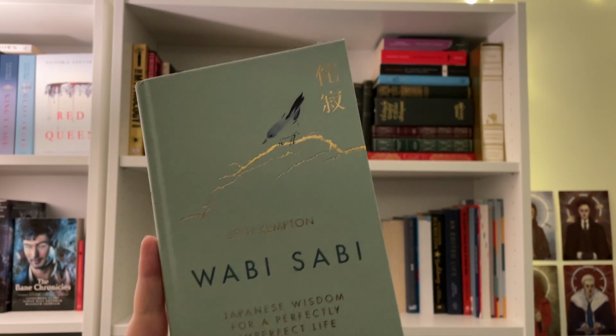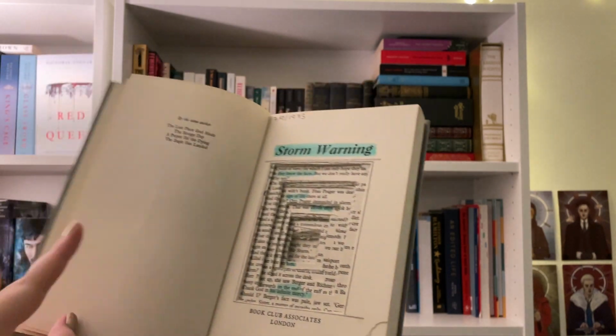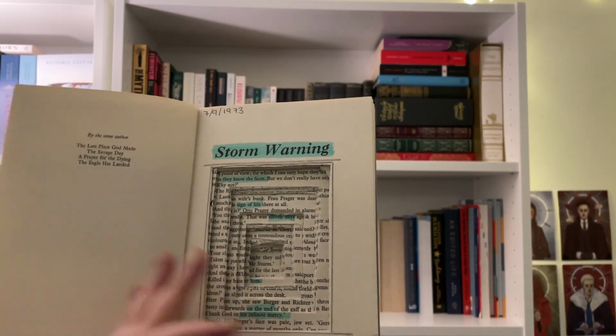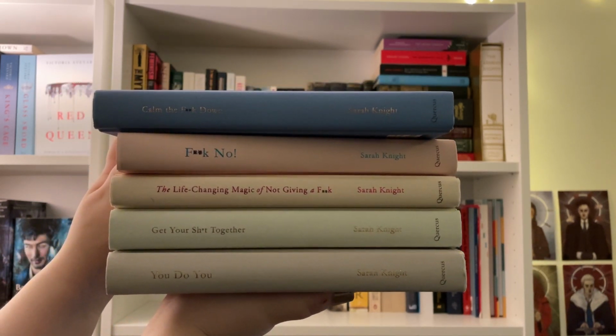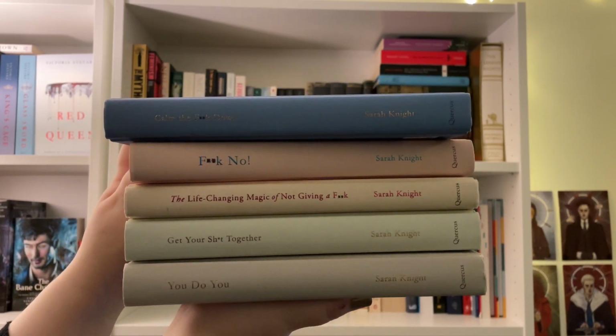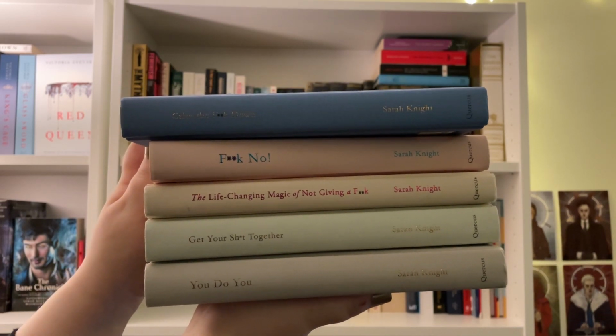Wabi Sabi by Beth Kempton. This is actually a book I did for an art project at GCSE, so you can see I cut it to pieces. You Do You, Get Your Shit Together, The Life-Changing Magic of Not Giving a Fuck, Fuck No, and Calm the Fuck Down, all by Sarah Knight.